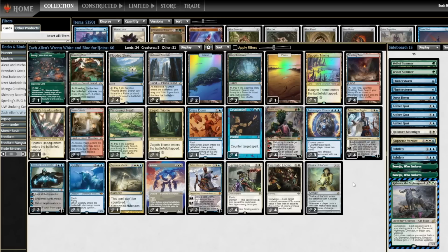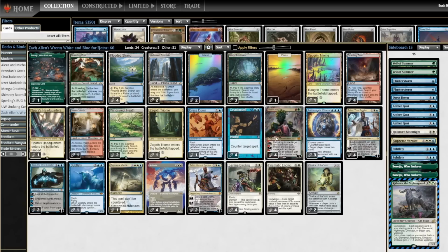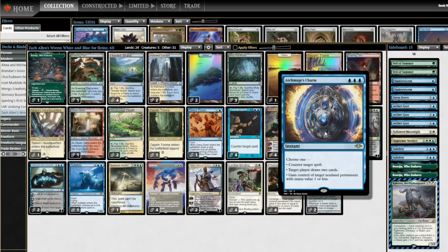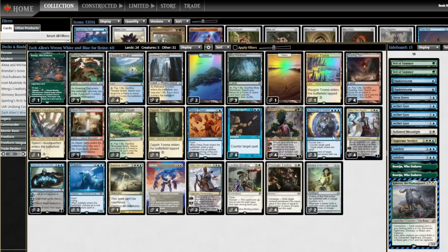I've been running into mana problems with 25 lands in straight blue-white, so leaning really hard on Wrenn 6 to make the deck work at 23 lands in a control deck. I am not comfortable with that. I cut the most greedy spell in the deck. Well, the second most greedy spell in the deck for an additional mana source.